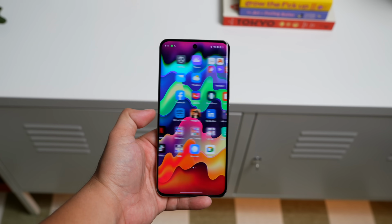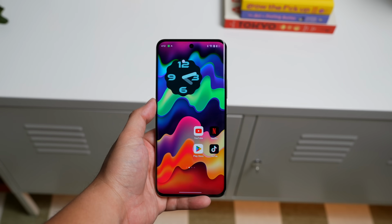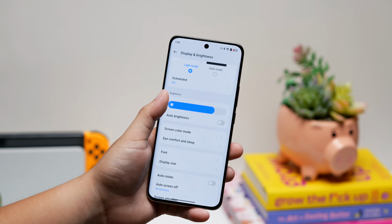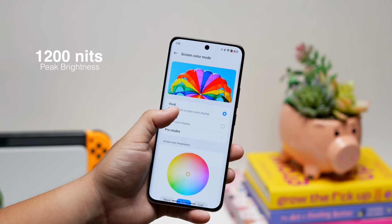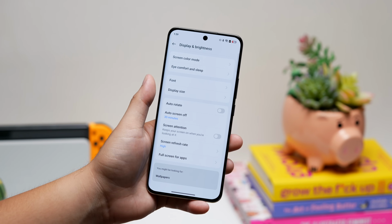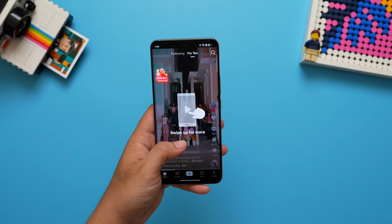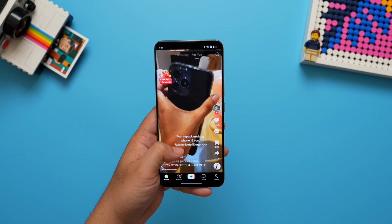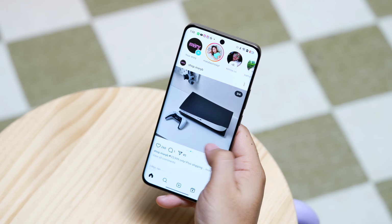Display hardware, actually the same pa rin, but with improvements in terms of brightness. Obviously, they increased the brightness para mas maganda yung visibility under direct sunlight, and that is what I experienced. Although, viewing experience I would say is very typical sa mga smartphones na in competition nito. But let's focus on this phone.